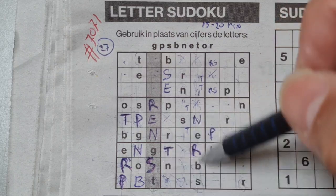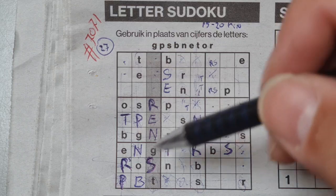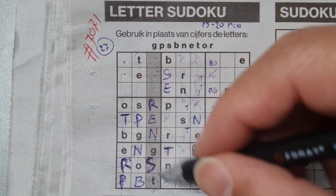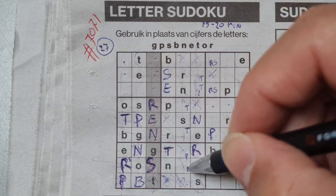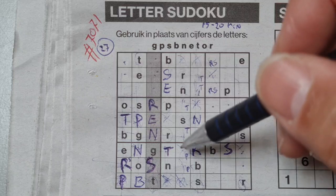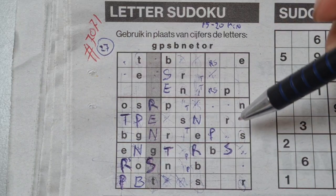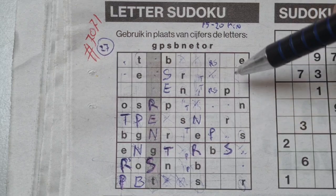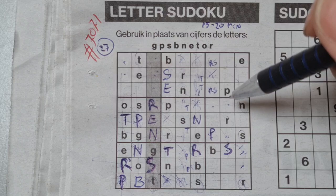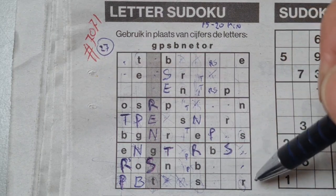Four missing letters in this big square. One of the missing letters is the P, we have a P in the last row, so no P in these two boxes. So the P in this big square could be here, could be there. Well, P and the O. I'm thinking. How should we?